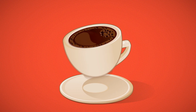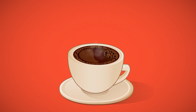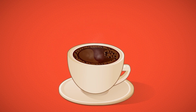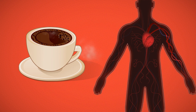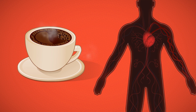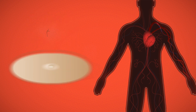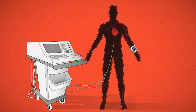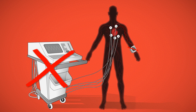It is a well-known fact that drinking coffee usually increases the heart rate. But have you ever checked that on yourself? Chances are, you haven't. But if you're curious enough to find out what happens to your heart right after drinking coffee, how would you do it? Try using a pulse meter, for example, or maybe even an ECG machine. Not very simple, is it?